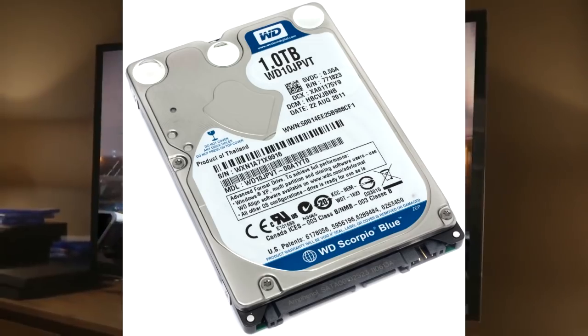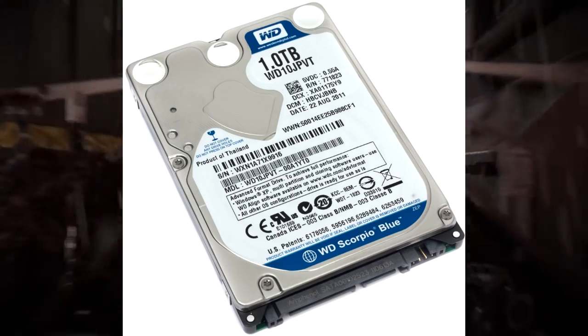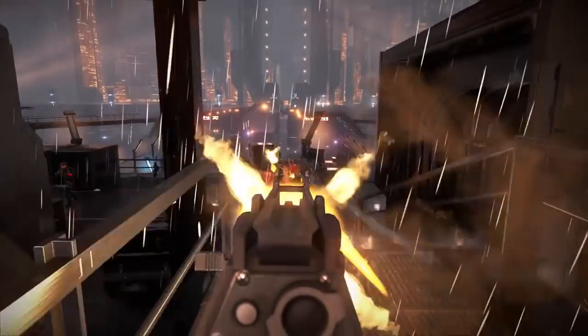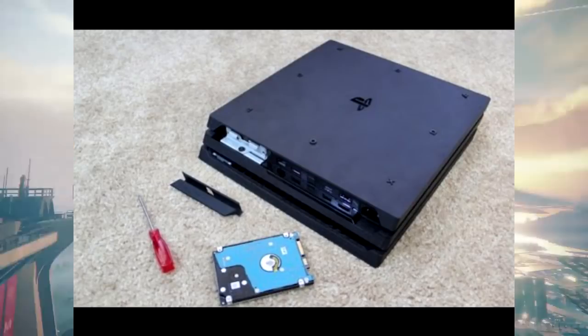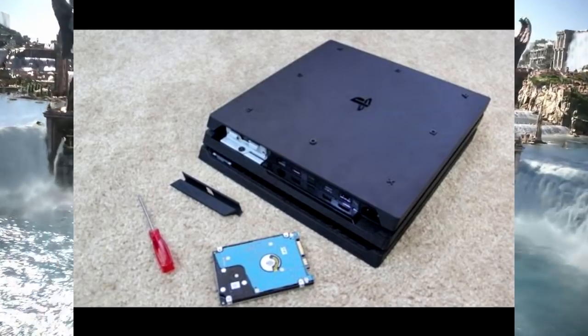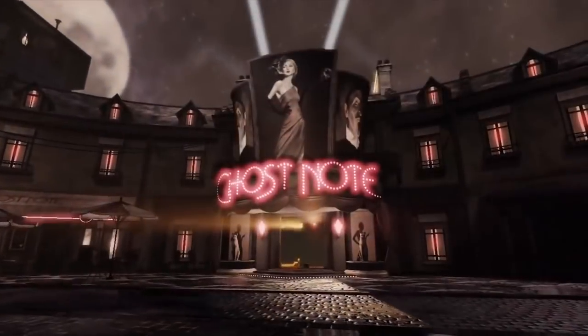Knowing me, I haven't always had the fastest internet speeds around, so that was always a major issue that I had. And it really is as simple as plugging your external hard drive into the USB port on the system. It's as simple as that. Your PlayStation will automatically recognize it and use that as extended storage for all the games that you have.